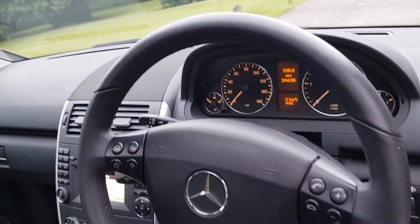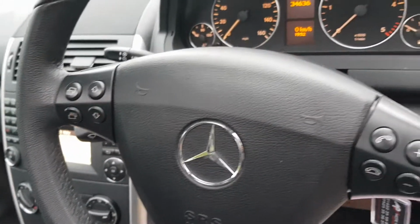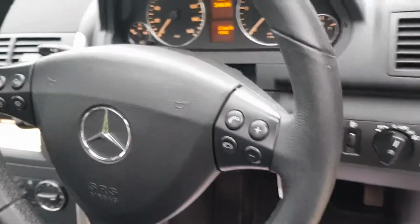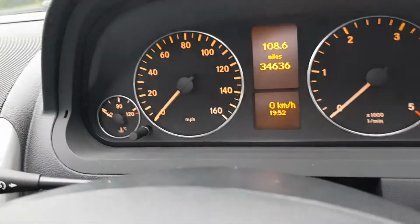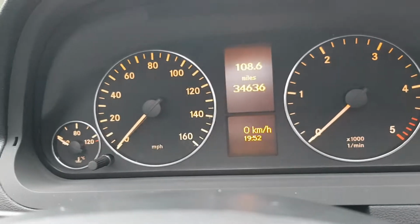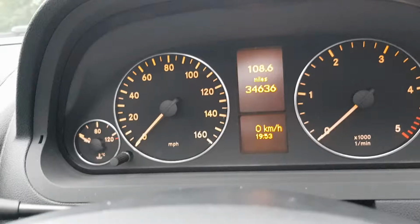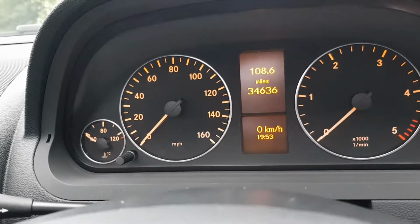As I mentioned, you've got cruise control, speed limiter, you've got Bluetooth for your phone, got all the functionality that you need on the steering wheel, and then there's that mileage. I've personally done that 108 miles in the car myself. I tend to drive all of my cars, just to get an idea what the cars are like, really, to be fair, and this is lovely. So you can see the mileage there as well.